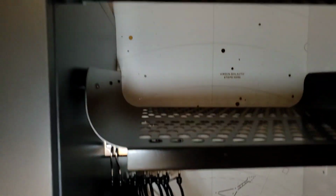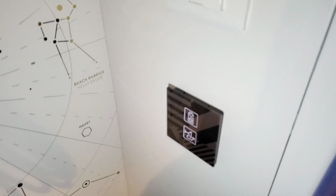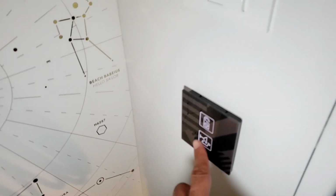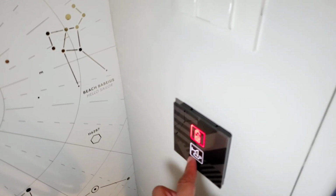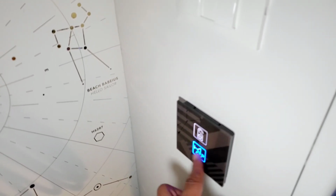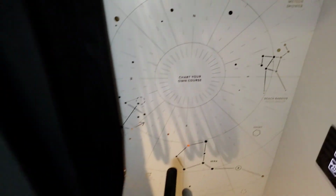Starting from the front door, straight to the right, you'll find your closet. There's space above, you'll find your hangers, and then space that you could put your luggage. And right here in this corner, these buttons will be for your room steward. This will say if you want privacy. This will say if you want them to clean your room. And here are some light switches as well.